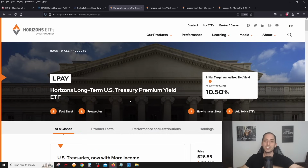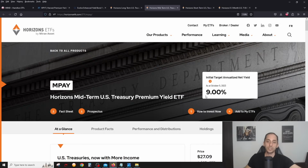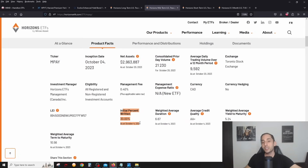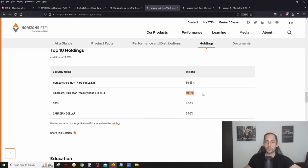So where it gets interesting is that they also launched, Horizons that is, a medium-term one and a short-term one. So MPAY is the medium-term one. Yield is a bit lower, of course, 9%. They're doing covered calls on 30%, so that's also 10% less than the LPAY. Management fee is a little bit lower, it's 0.40, so it's 5 basis points lower. You see here the average is a lot lower, right? 6.67. And if you look at the holdings, it's 60% predominantly in this ETF, but there's 40% in TLT. So I guess if you take the average, it's medium, right?